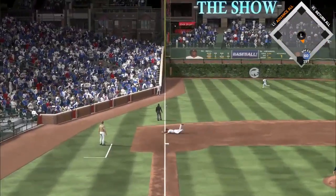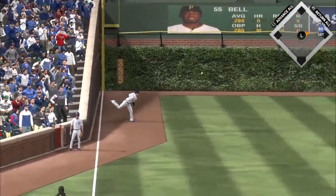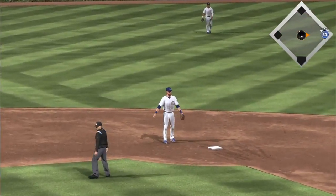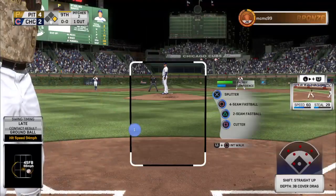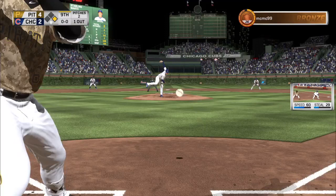Now a ball hit sharply toward third, and he tries for the backhand reach at third, but it gets by the glove down the line. At the plate, Starling Marte. He got on top of one and was a ground out victim last time.